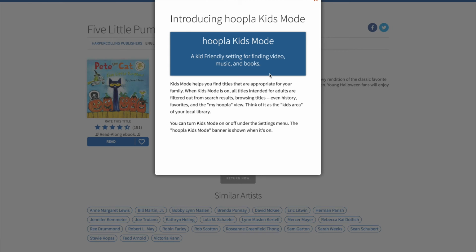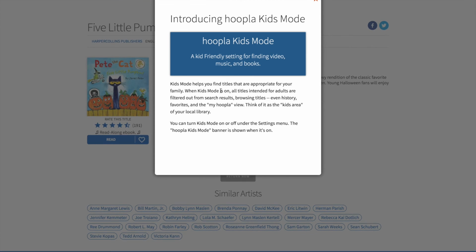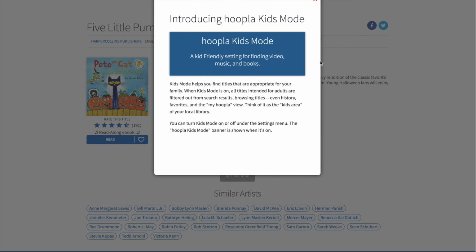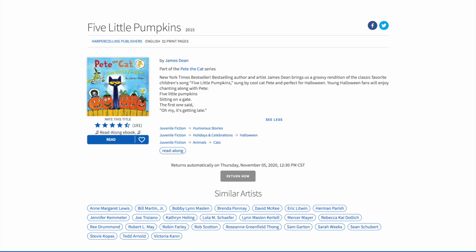All right. It's also going to tell me about kids mode. So you can set Hoopla to a kids mode if your kids are using it. And it just filters out titles that are intended for adults. And so you can turn it off anytime. It's also right up here. I can click on kids.